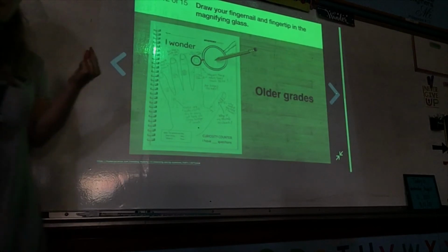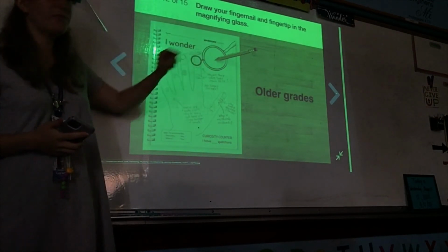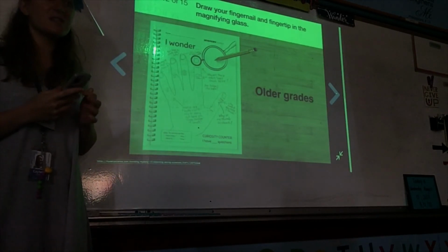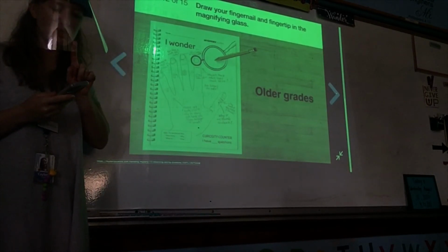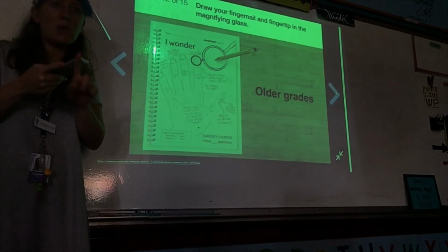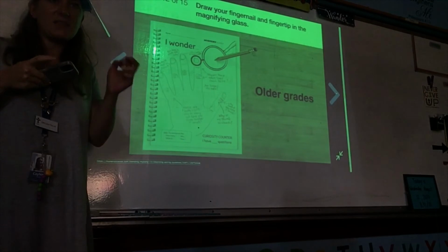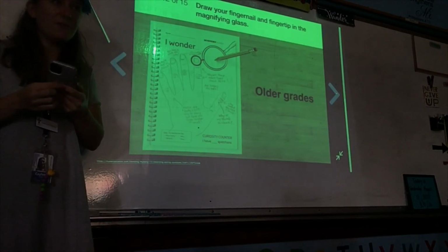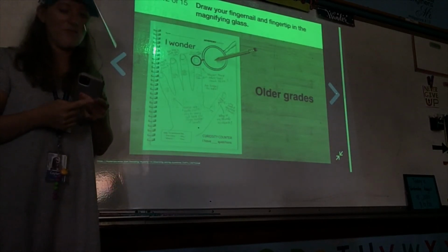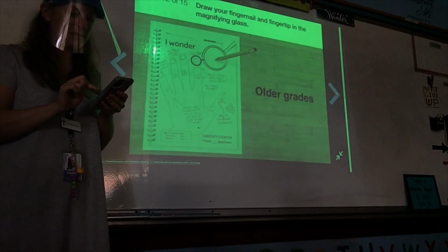So draw your fingernail and your fingertip. You're doing a close-up of that fingernail in that box. And then if you come up with any questions after you draw the fingernail, pay close attention to your fingernail. Are there lines? Is there a long white part or a short white part? Is there a really big lighter part at the bottom? So draw your fingernail in detail and then write any other questions that you come up with about your fingernail only. You have 1 minute.